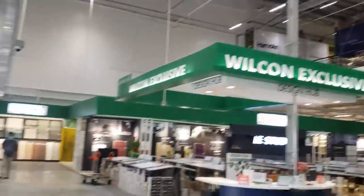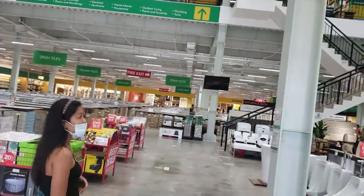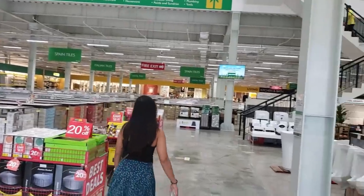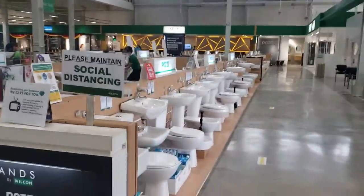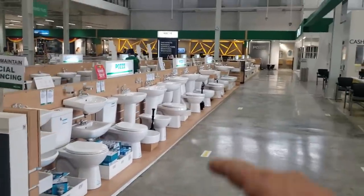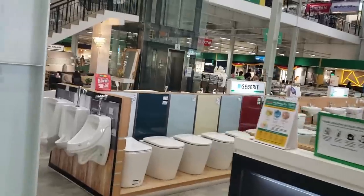This is Wilcon inside right here. Upper level, lower level. The bottom level is mostly floor tiles, wall dressings, and stuff for restrooms. They have huge displays of toilets. Look at this, going down through there, probably 80 feet on each row.